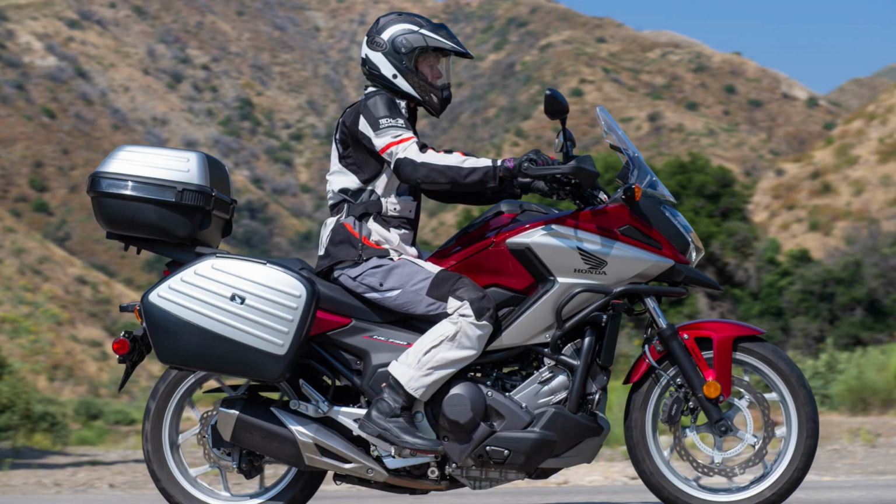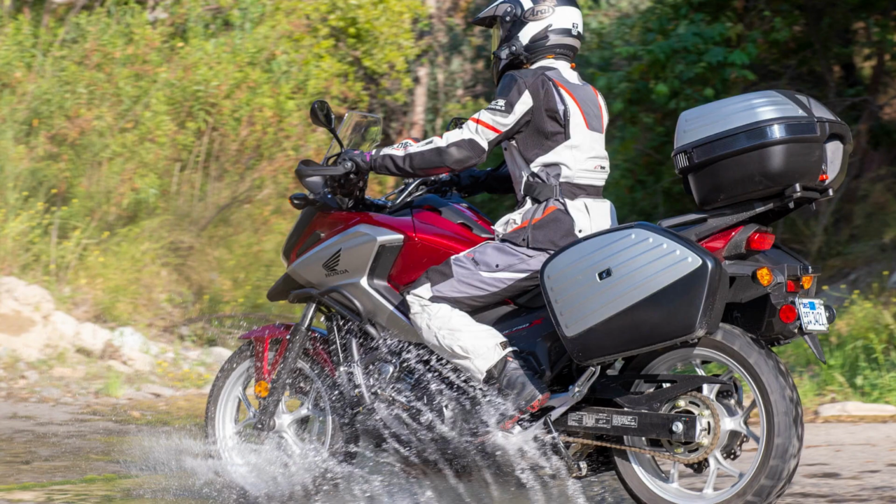The 745 cubic centimeter liquid-cooled parallel twin has a plethora of low and mid-range torque. For everyday riding around town, this is exactly what you need to keep the excursions easy and friendly. The slightly undersquare SOHC engine is responsive, if not fast, delivering power smoothly and efficiently. The NC750X ride is predictable in the very best sense of the word.